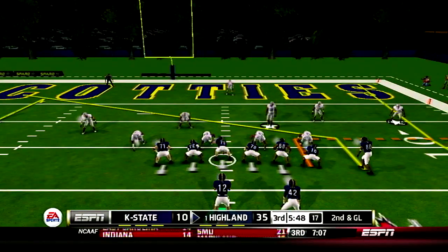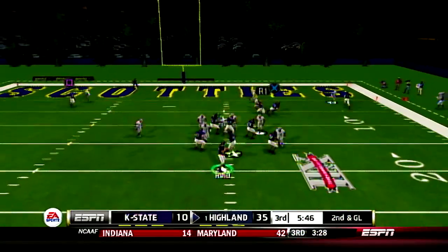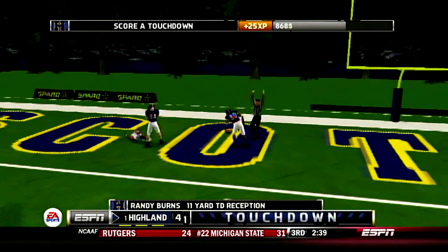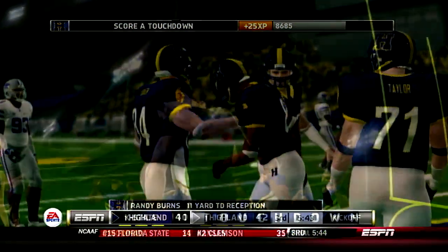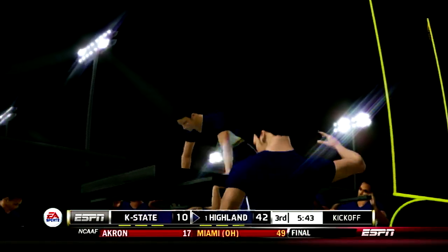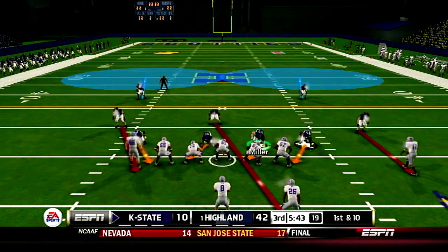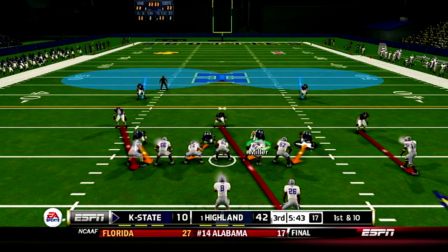We'll see a second and goal coming up. Maybe he's looking for some better spot or better place here. Finds Randy Burns and gets into the end zone there. Touchdown, Highland Scotties. That is touchdown number 1, the first touchdown of the day for Burns, his 8th of the season.